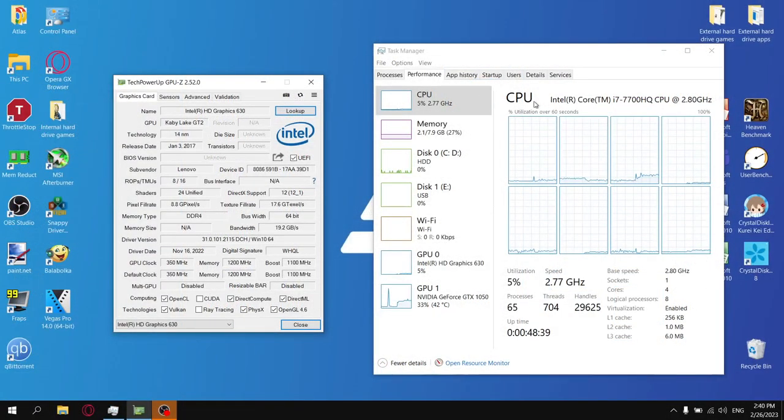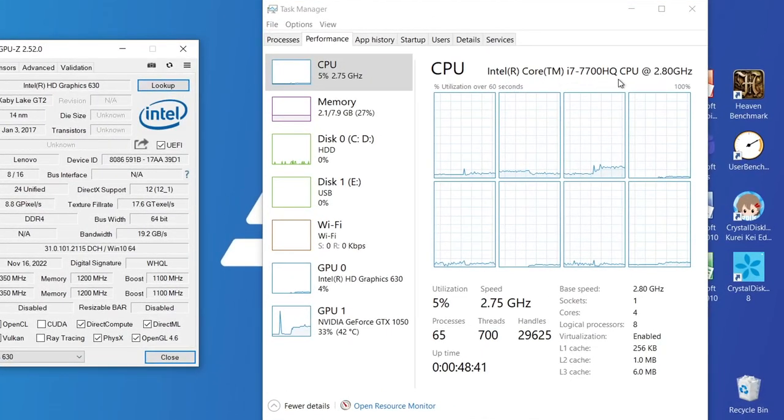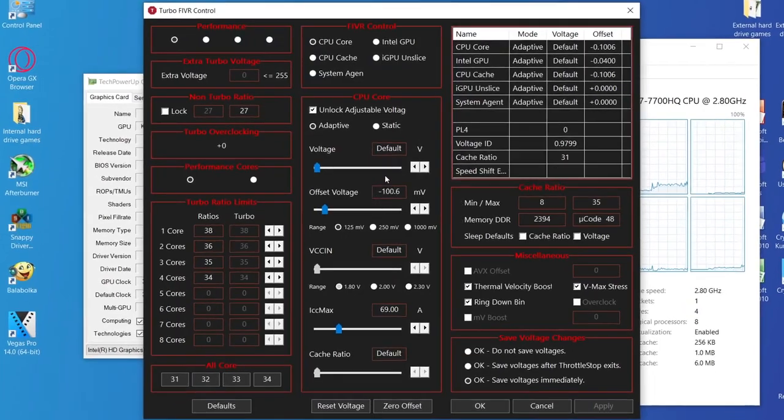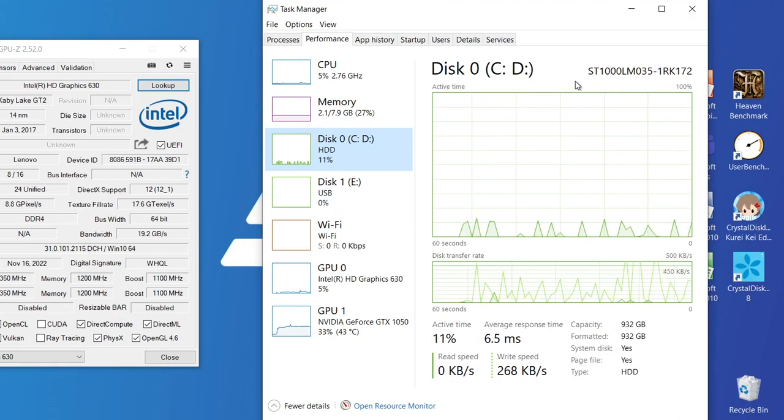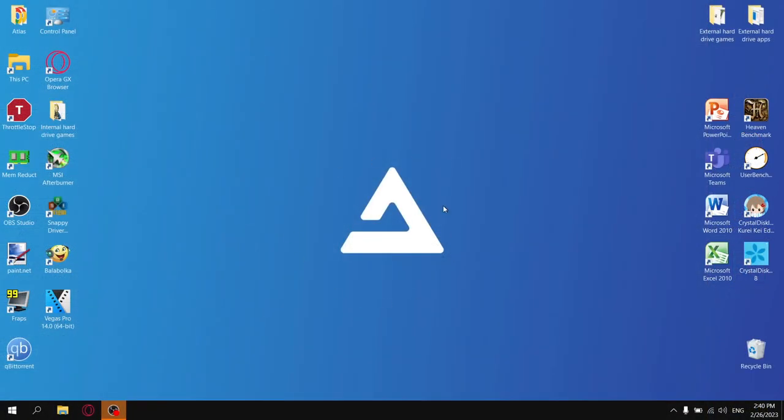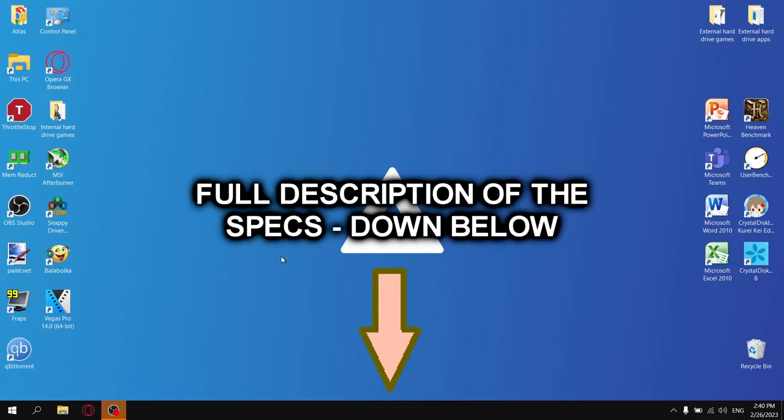As for CPU power, we have an Intel Core i7, which wouldn't cause us any bottlenecking problems. I also undervolted it by -100 mV. We also have 8 GB of RAM, although 6 GB should also be enough for the game that we'll be testing today, or even 4 GB if you have an SSD, which I certainly don't have as you can see. As for operating system, I'm using Atlas OS 20H2. You can find a full description of the specs in the video description down below.